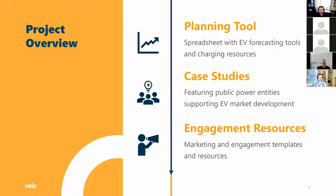Just a quick project overview of what's included in here. There's the planning tool, which is an Excel-based spreadsheet with EV forecasting tools and charging resources. There's also a collection of case studies, folks that we worked with to gather information from and help us develop and refine our Excel forecasting tool and some of the other calculators that are included inside of that tool. And there's actually a pretty sizable marketing toolkit aspect to the tool that includes engagement resources, engagement templates, what types of hashtags to use on social media if you're looking to promote an EV program, all of that stuff, which I actually found helpful in promoting this webinar.